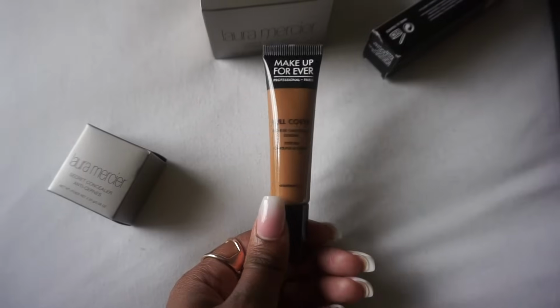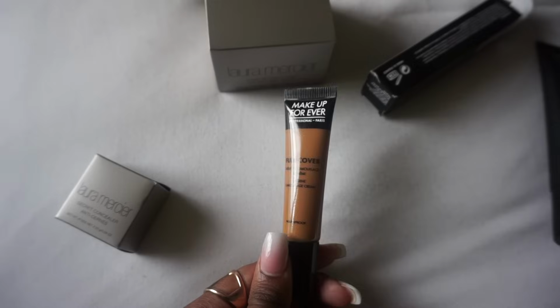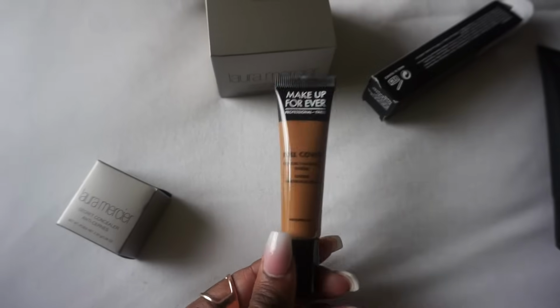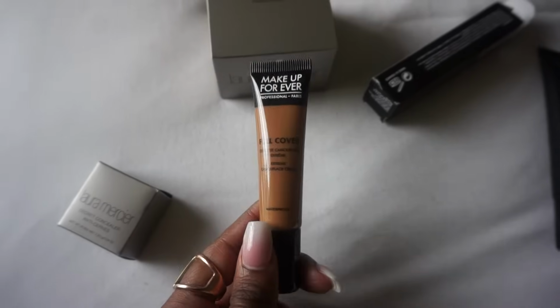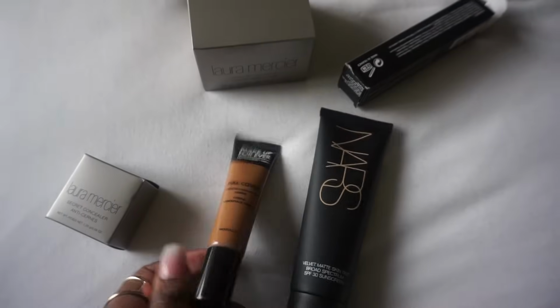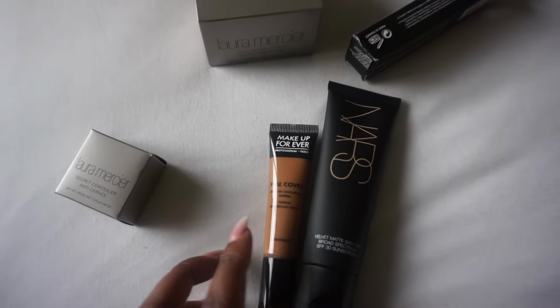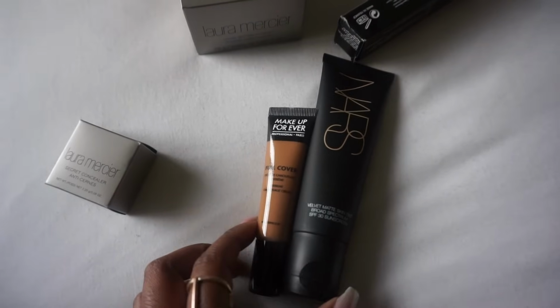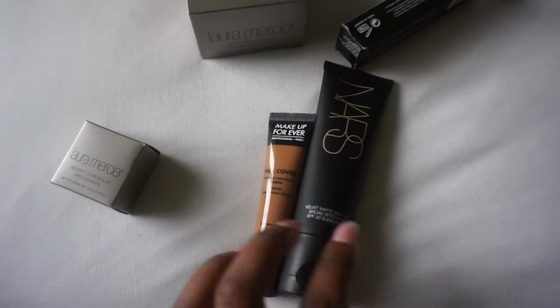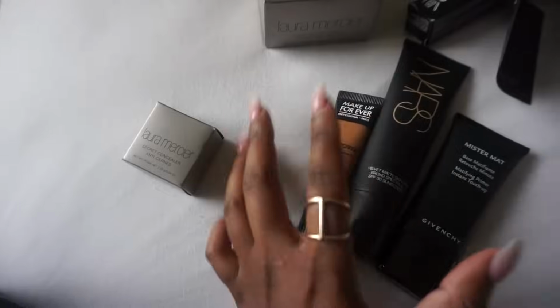So I'm gonna use that for under my eyes. I'm curious to see if it's similar to the Kat Von D Tattoo Locket Concealer, so I'm really excited about this. I want to see how it works with this NARS skin tint together. I thought these would be great for the summer. I might do a first impressions, get ready with me or something like that with these, and also this Givenchy primer. That might be a good video to try out this stuff.